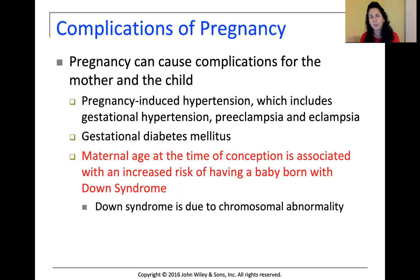So if you are 25 years old when you get pregnant, you have a 1 in 1,200 chance of having a baby with Down syndrome. 10 years later, if you're 35 years old when you get pregnant, you have a 1 in 350 chance of having a baby with Down syndrome. 5 years later, when you're 40, you have a 1 in 100 chance of having a baby with Down syndrome. At 45, you have a 1 in 30 chance, and at 49, a 1 in 10. And it's all related to mom's eggs. So it's all related to the ovum or your eggs and how old you are. And so again, Down syndrome is a chromosomal abnormality where instead of having 46 chromosomes like most of us do, they have 47. They have an extra chromosome.